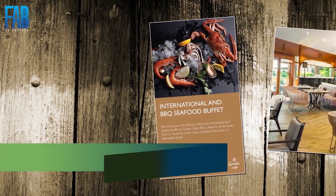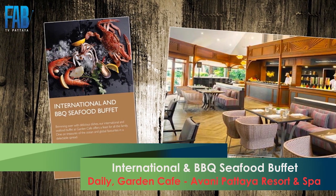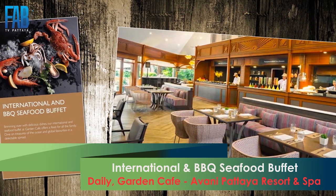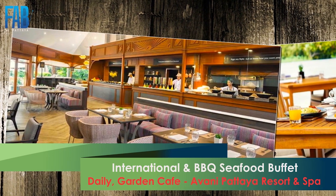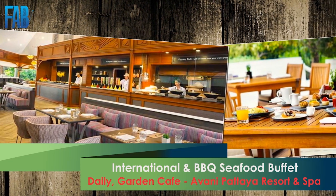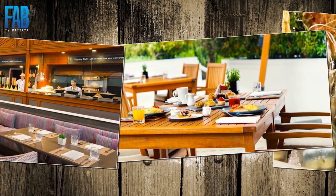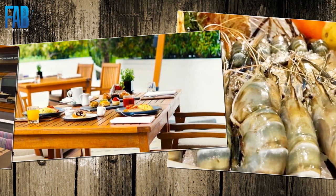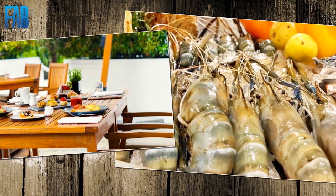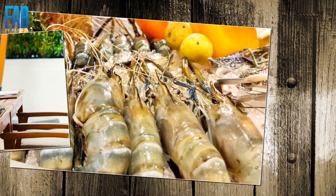The Garden Cafe at Avani Pattaya Resort and Spa promises that you can fill your boots with a feast for all the family at the cafe, enjoying a sizzling international and barbecue seafood buffet. That's going to be brimming with delicious dishes and fresh seafood. Takes place daily from 6 until 10 and is priced at only 850 baht per person. You can find the Garden Cafe inside the grounds of the Avani Pattaya Resort and Spa, and that's a great way to escape Songkran for a few hours.